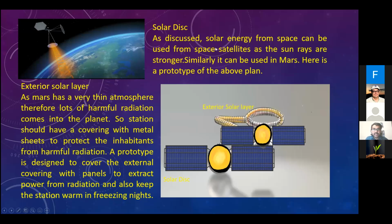So the solar disk, as discussed, from the space can use the space satellite as the sun rays are stronger, and similarly to the earth model, we can use it on Mars. And these rays falling on the receiver can then send the more intense power to the e-hub or the battery hub, as I told before in my previous presentation, that we can charge batteries with this extra power, and the rest can be focused on the solar panels.